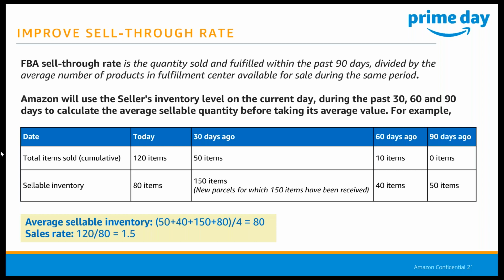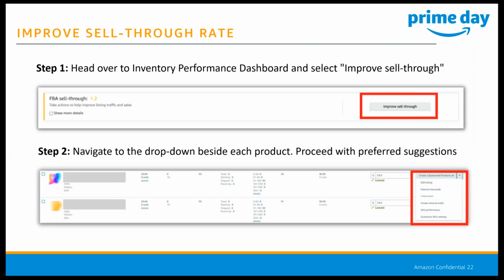So if you need to improve your sell-through rate, if it's actually low, you can see an example of this module in your inventory performance dashboard. You simply have to click improve sell-through, and there are a couple of recommendations in the drop-down button that recommend what are the few actions you can take in order to increase the sell-through rate of a particular product. So it's on the ASIN level.